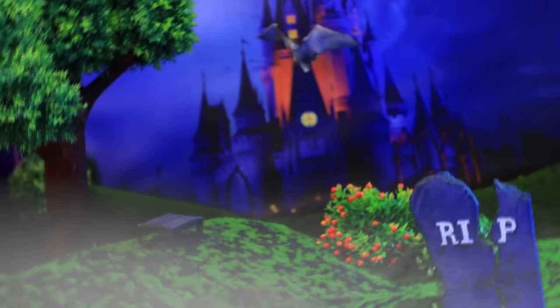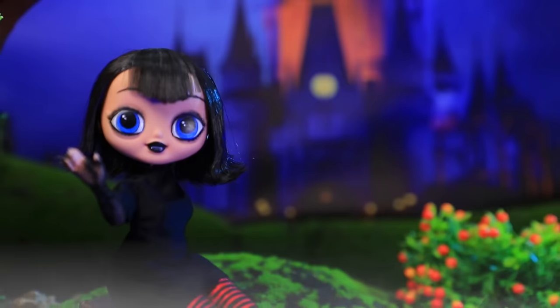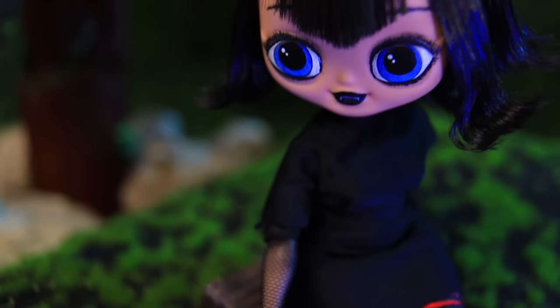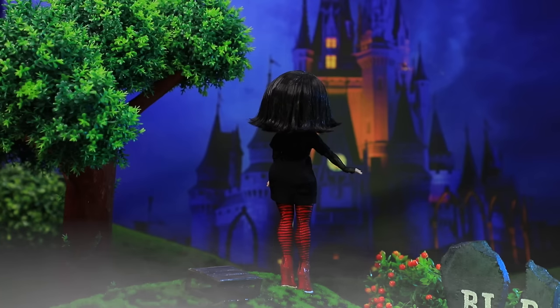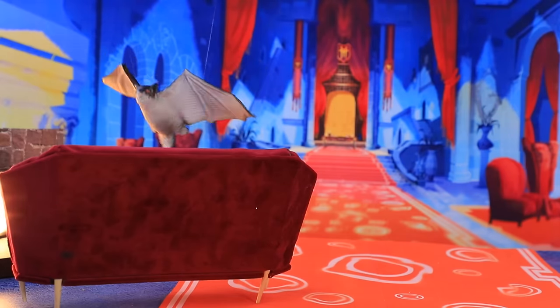Mavis's secret hiding place is a hill near an old cemetery. It's so quiet and peaceful here, and this is a perfect view of the hotel. I can read and dream about adventures. I wish I could be the star of this book. Oh, I need to go home before my dad gets worried. It's so cozy by the fire.